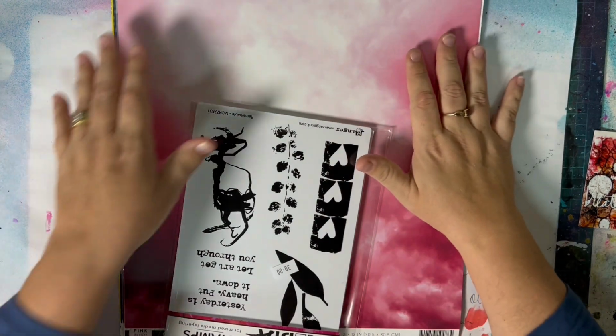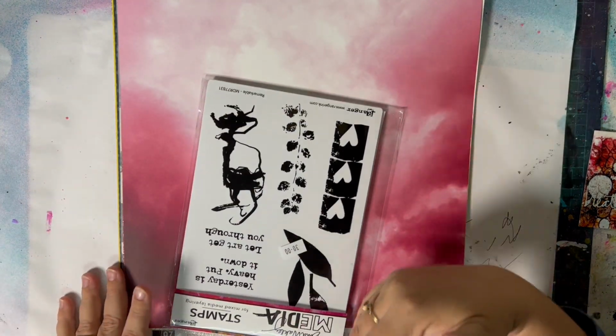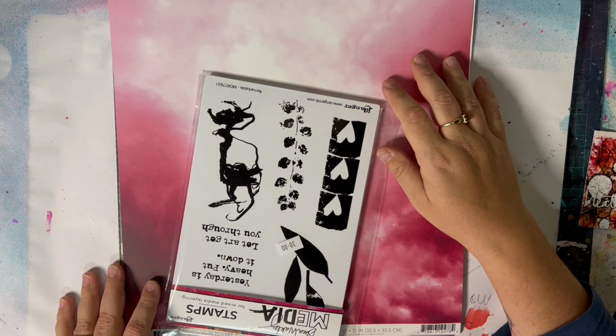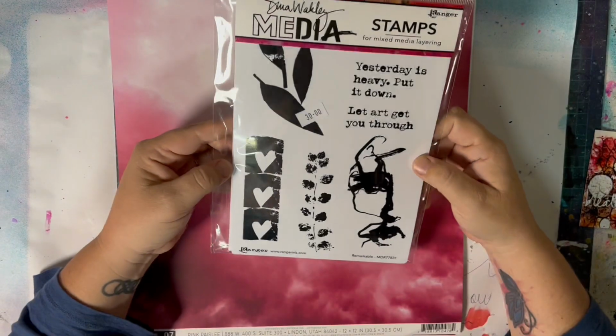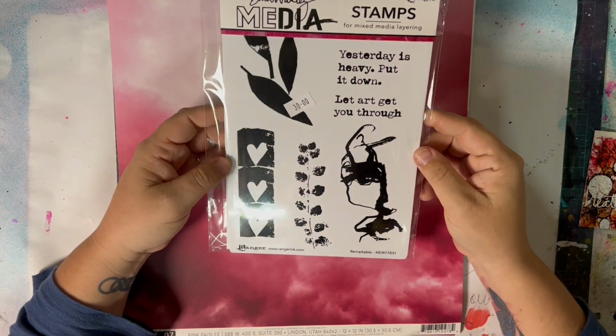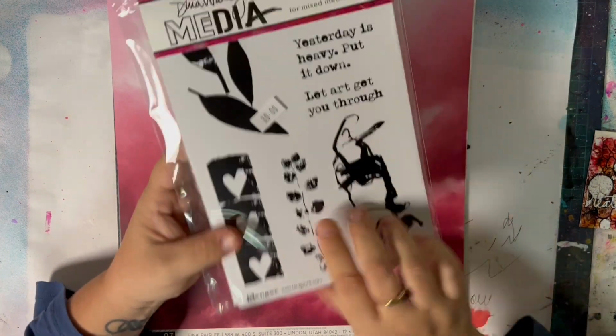I needed double-sided tape, and I forgot to order it in my last two orders. I ordered the wrong size. I need the 6mm. I don't like the 3mm, but anyway. And while I was there, I grabbed an old stamp set. I don't even know how old, but I know I didn't have it, so I grabbed that. And, you know, $30 was a great price point.